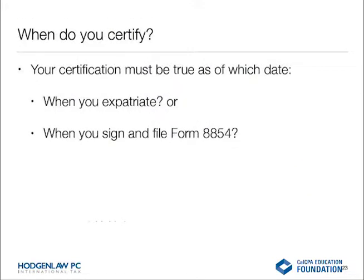And if you're like me, you're already wondering, so when does this certification have to happen? Is it the date you expatriate? Is it the date you sign and file Form 8854? Because Form 8854 is where you're making this certification.